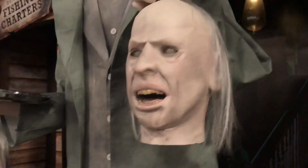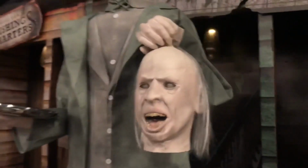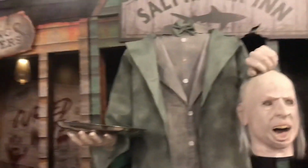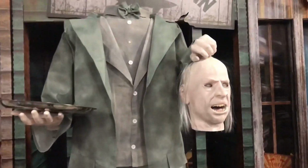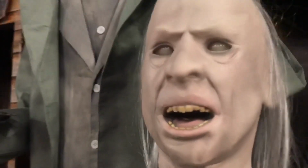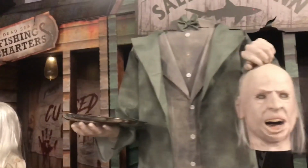We're in the top 10 territory. Number 10 goes to one of those ones that I said is new, Headless Help. So at least at this point when I'm filming this, we haven't seen a sneak peek of Headless Help. He, to me, really harkens back to those early Gemmy animatronics, especially like the Headless Bride and stuff. He is a headless guy, as the name suggests, like a butler holding both a tray and his head, and he says creepy phrases and looks around.